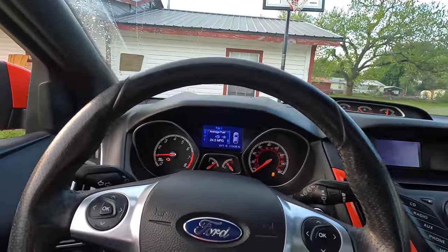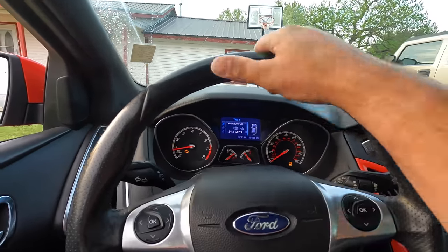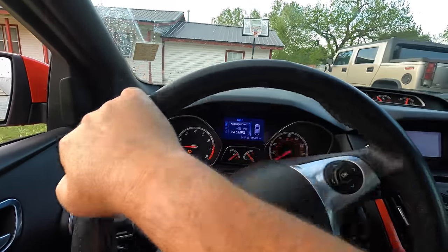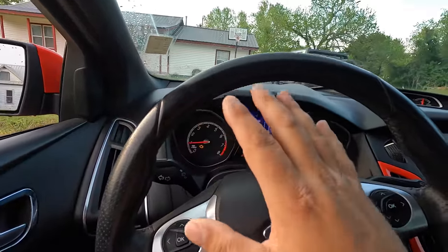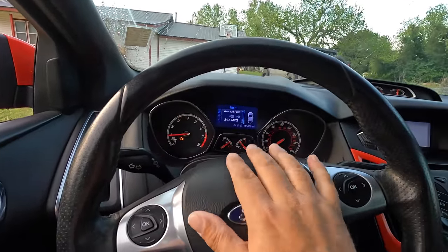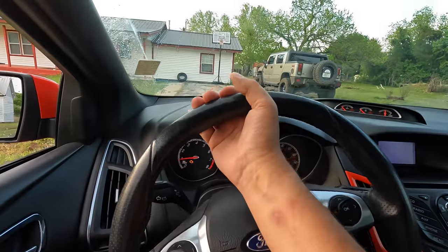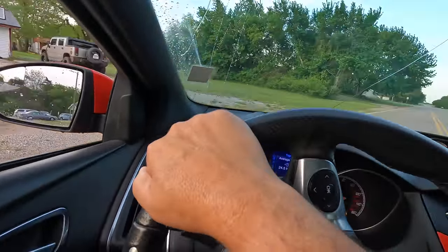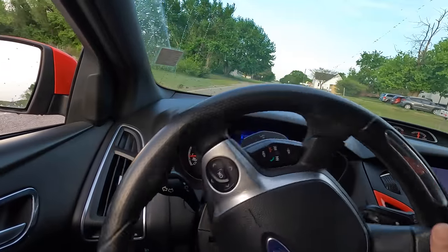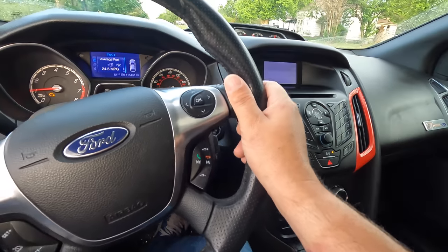Ooh, that clutch is very nice. It's an easy clutch to push, but the travel is not long. When you let off the clutch, man, she grabs almost immediately. So it feels like it's got a clutch with a lot of life left in her. All right. Clean that windshield off one more time. Let's just give her a go.